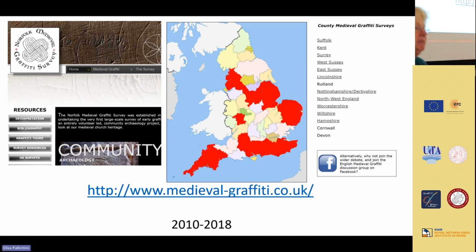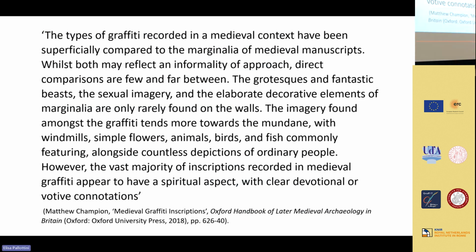So Champion's work has reorientated understanding of graffiti. Coulton and Pritchard, though neither of them was a manuscript scholar, often focused on text. They were interested in text and pointed to commonalities between writing in books and the graffiti on walls. I have to say some of their comparisons are a bit wild, I think, but anyway, they do make those comparisons. But Matthew Champion, the recent leader of graffiti studies, has roundly dismissed any comparison with manuscript marginalia.